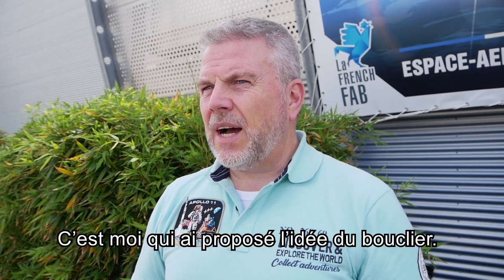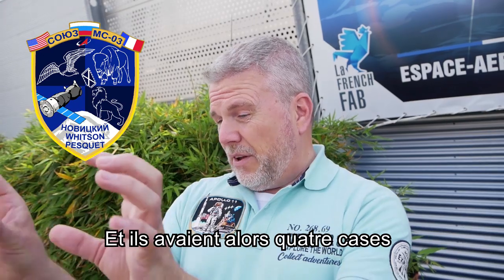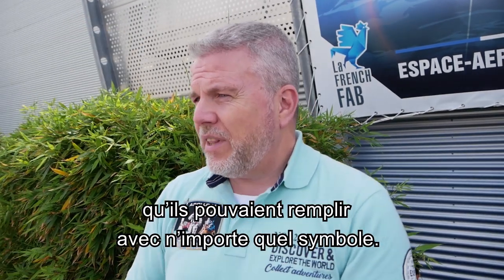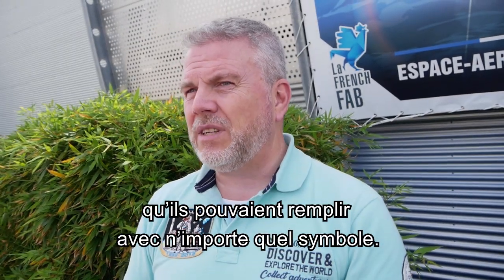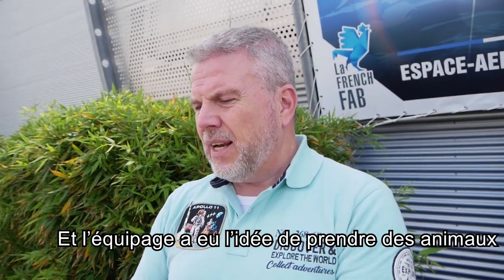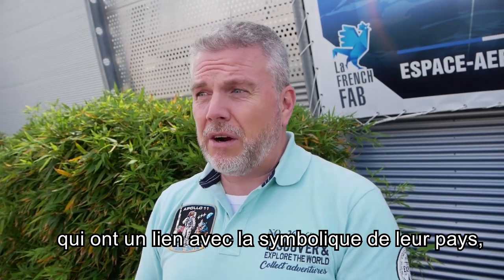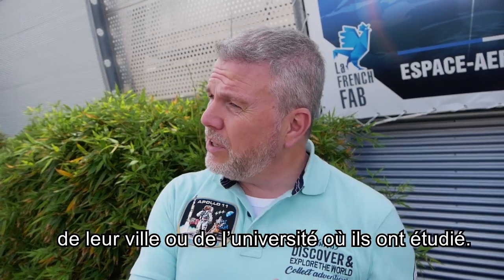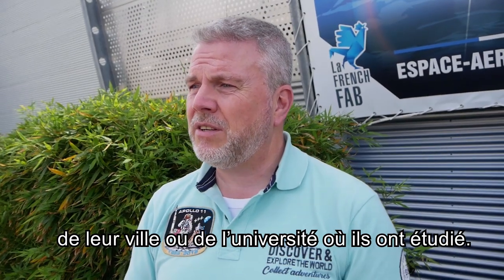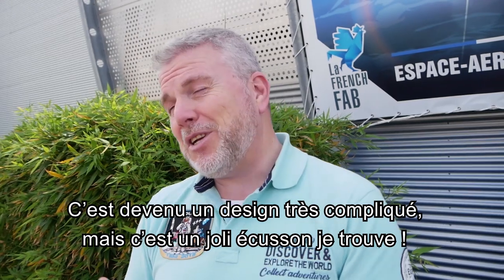I came up with the idea for the shield myself, and then, well, you have 4 positions that you can fill in with any kind of symbol that you want. And then the crew came up with the idea: okay, let's take some animals that have to do with the symbology of our country, of our city, or the university where we've studied. So it became a very, very complicated design, but a nice one, I think.